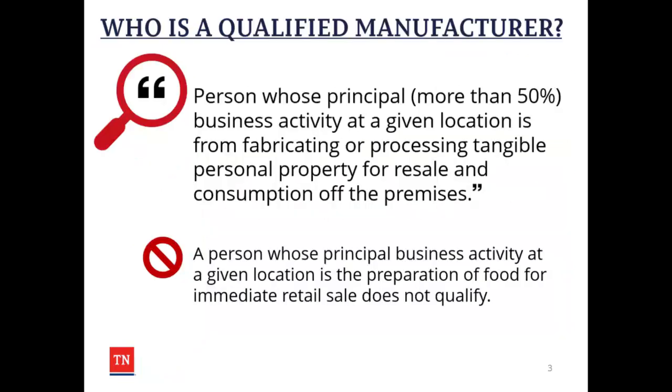Generally, a qualified manufacturer for the purpose of this exemption is a manufacturer whose principal or more than 50% of its business activity at a given location is from fabricating or processing tangible personal property for resale and consumption off the premises. An exception to this is a person whose principal business activity at a given location is the preparation of food for immediate retail sale, and these sales do not qualify.